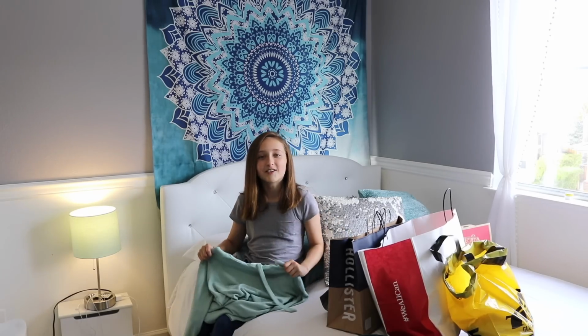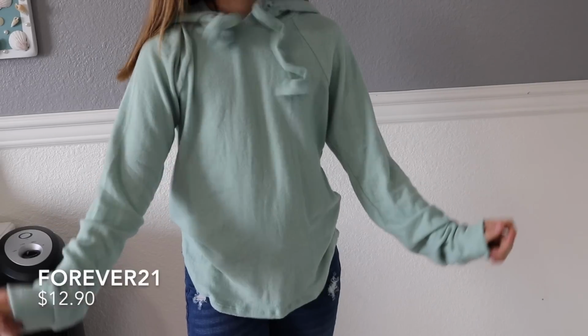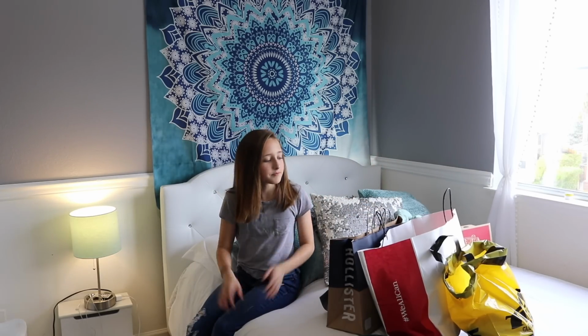Okay, the last thing I got from Forever 21 was this mint green sweatshirt, and it's really plain and really cute. And it can go with a lot of different things as well. For example, ripped jeans. I love ripped jeans, as you can tell. I always wear them. So yeah, that was the last thing I got from Forever 21.